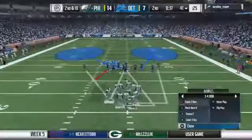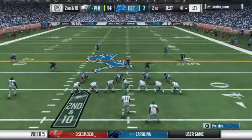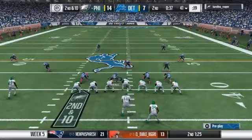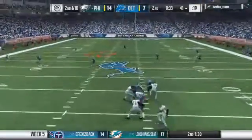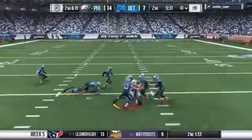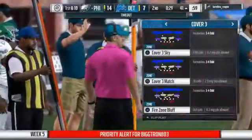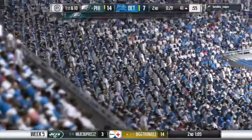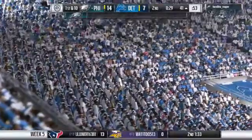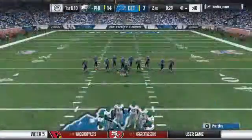So the incomplete pass brings up 2nd down. Hurry up, here we go. Wentz will try again on 2nd down. Jeffrey reels it in over the middle. And taking it across midfield and just shy of the 40. Now hold everything here. We're going to get a timeout by the offense. It's just their first, so they'll have 2 remaining here before we get to halftime.